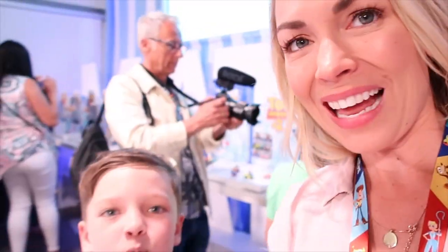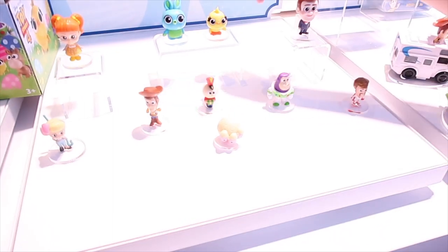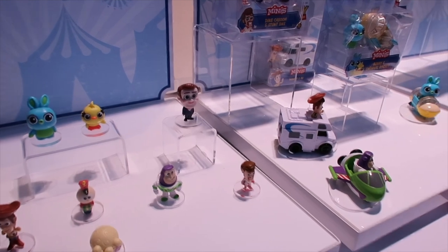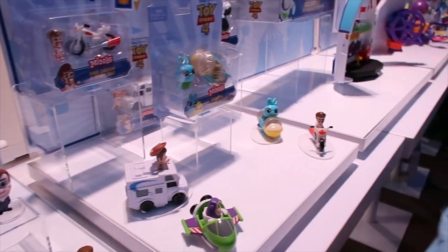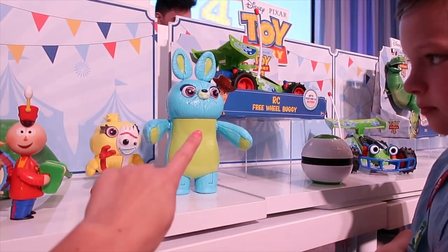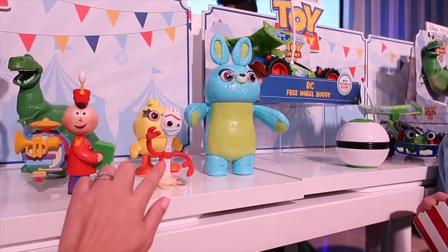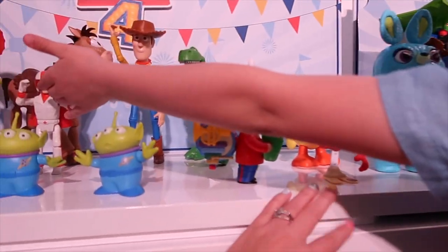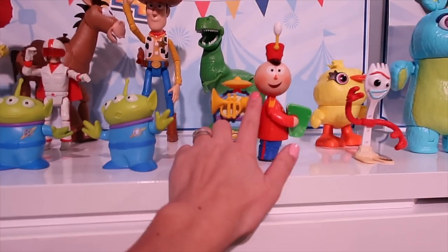Toy Story 4 toys have just been revealed, so we are going to have the first look, some of the very first people to ever see the range. And they're adorable. They're so cute, aren't they? Obviously, Forky. You like Forky the best? This is Ducky. They're also new, aren't they? Bunny and Ducky and Forky. They're the main new guys, aren't they? He must be new as well, because we don't know who this is.